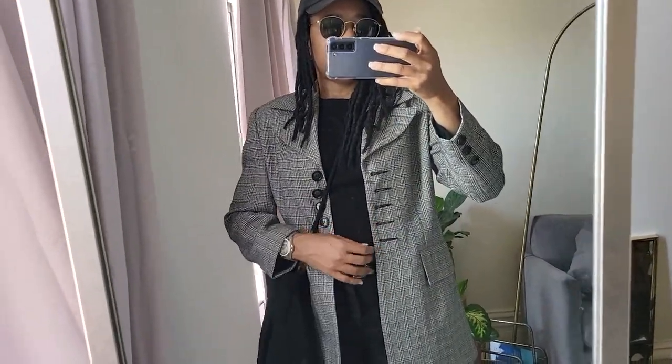Before I go into the thrift, I did shoot a little OOTD of what I wore that day, so I'll go straight into that. For the OOTD, I'm doing all black with this vintage plaid jacket, black and white plaid, and I'm just throwing it on with my knitted Zara top and Levi's wedges in the black.